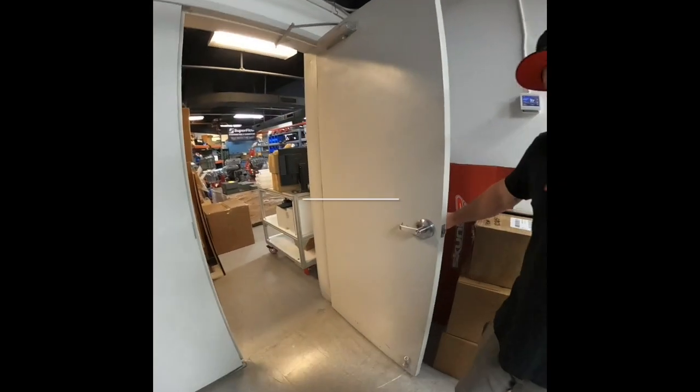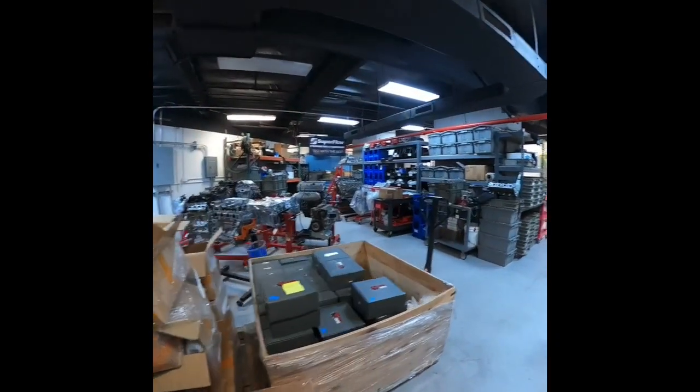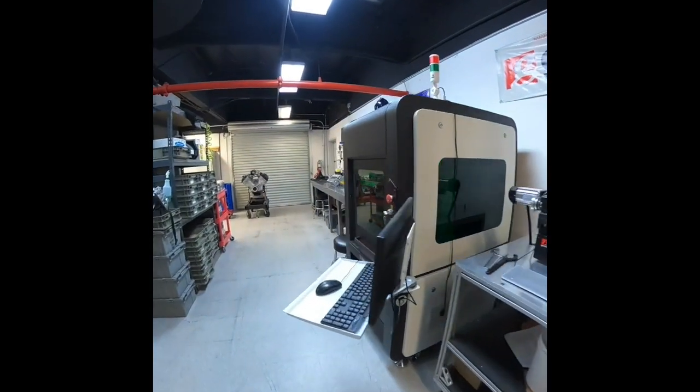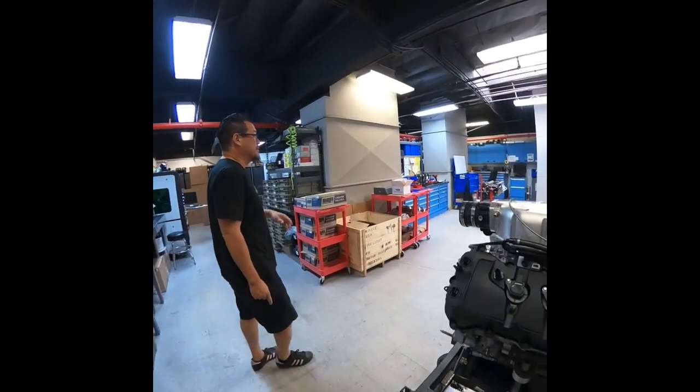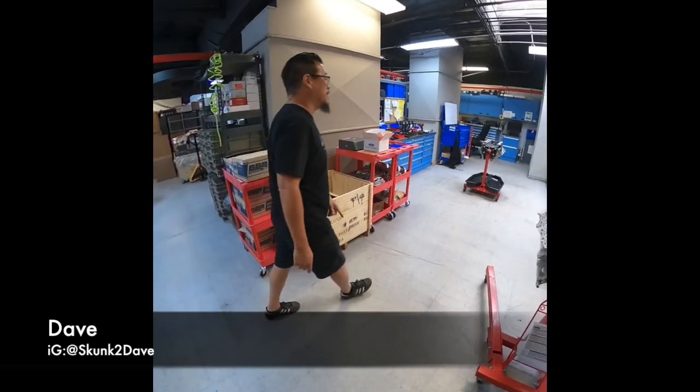This is going to be the engine room. Is this where all the magic happens? This is where we assemble all the engines and stuff. We have a flow bench hiding behind there.